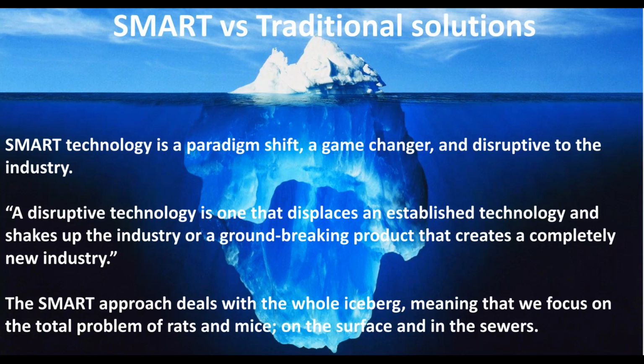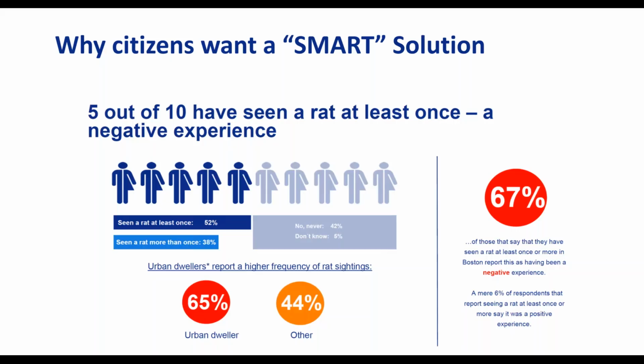So I'm going to let Dave discuss why we need such a game-changing focus for pest control based on some important data that we've received from a city. Sure. Thanks, Dana.